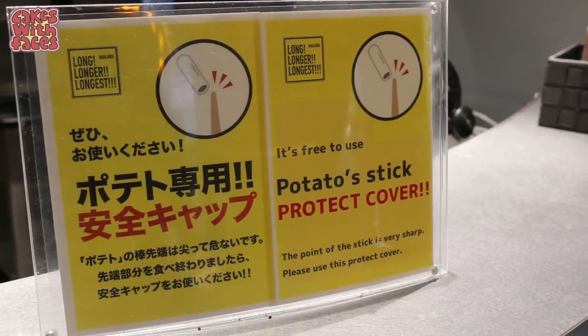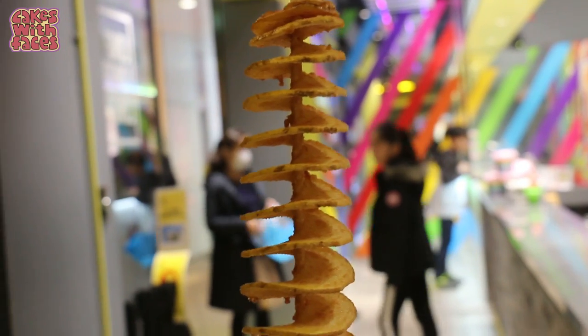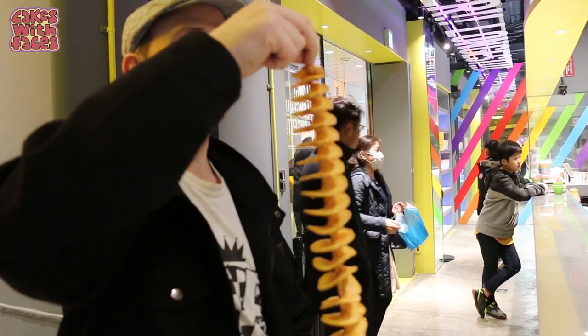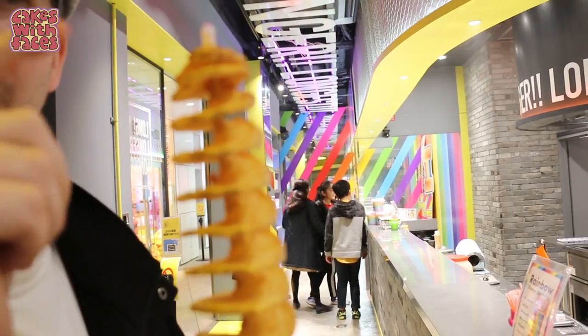It's safety first at Longest. They give you a cap to cover the pointy end of the stick. A half meter long tornado potato can be a dangerous weapon. There we go. So you don't hurt anyone. Protected. As long as I don't swallow it.